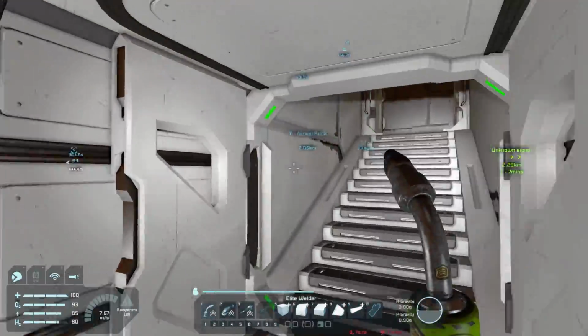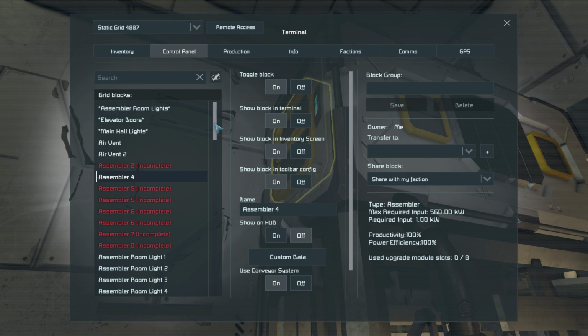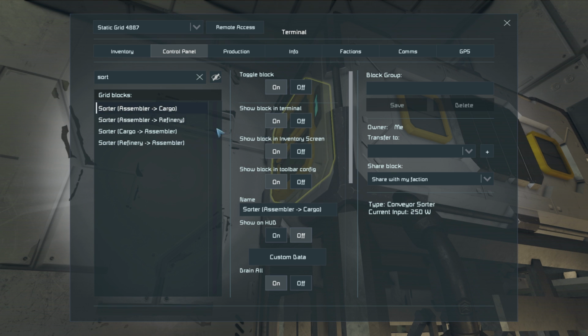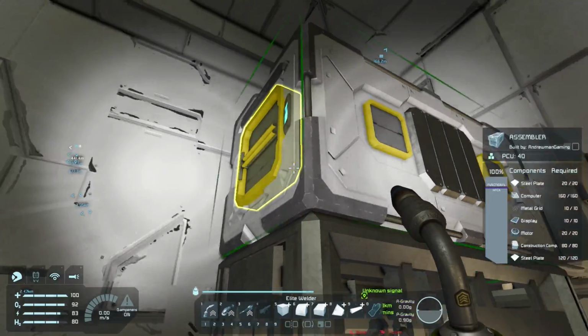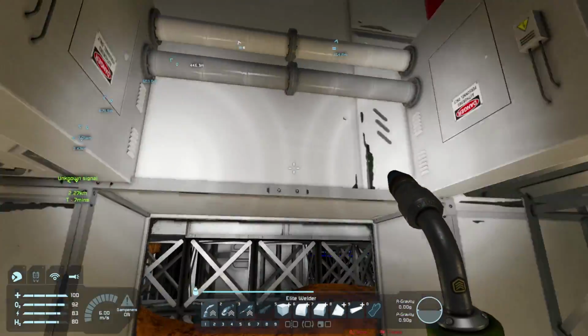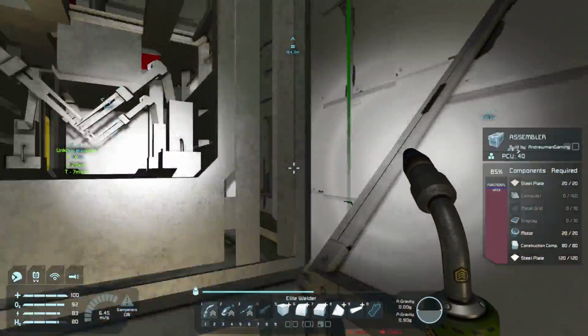Now that it's set up, we should find that there's nothing in our assembler, but in fact there is stuff in our assembler. Why is there stuff in our assembler? Okay, let me look at the sorters real quick. So assembler to cargo should be draining all ammo, components, and hand tools. The only reason that it wouldn't be going through is if there's some sort of... Aha! That's not made. That would be why.